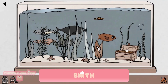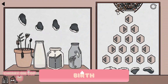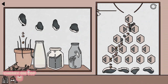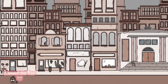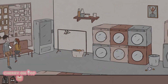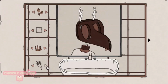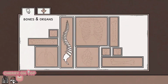Coming in at number 10 is Birth, a puzzle game about creating a creature from spare bones and organs found around the city. In this title, you'll solve clever puzzles, including many that are physics-based. You'll also be invited to explore a variety of hand-drawn locations, such as museums, coffee shops, alleys, flower shops, libraries, markets, bakeries, and more. Interact with unique, interesting creatures, learning about them by searching through their belongings.